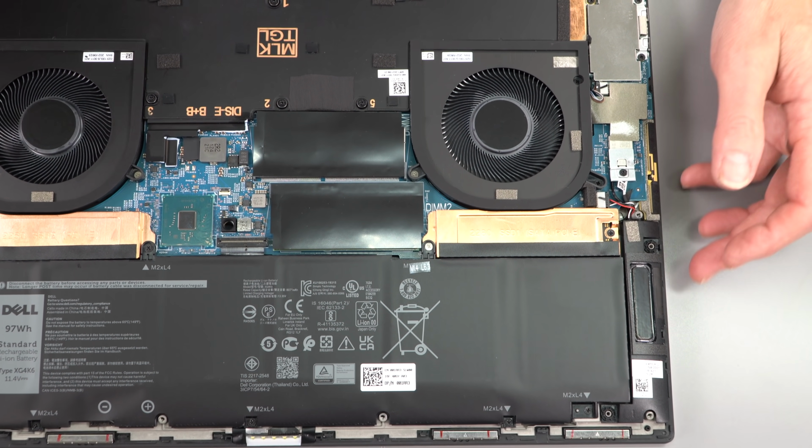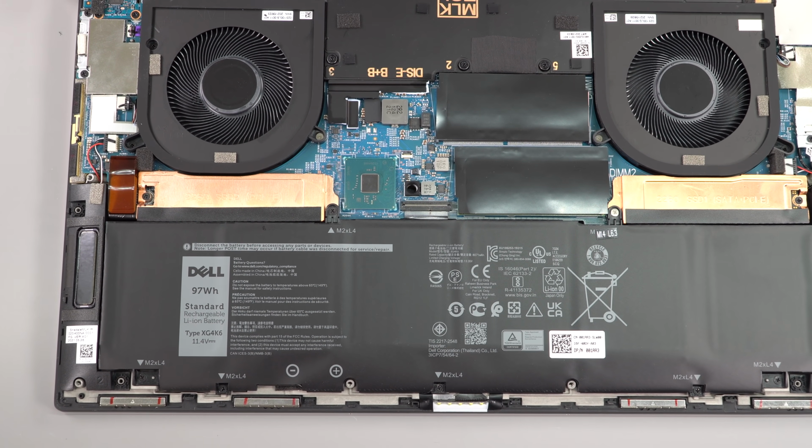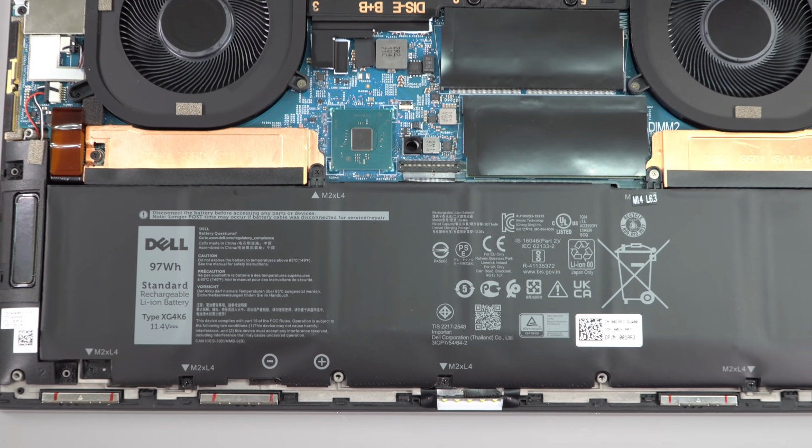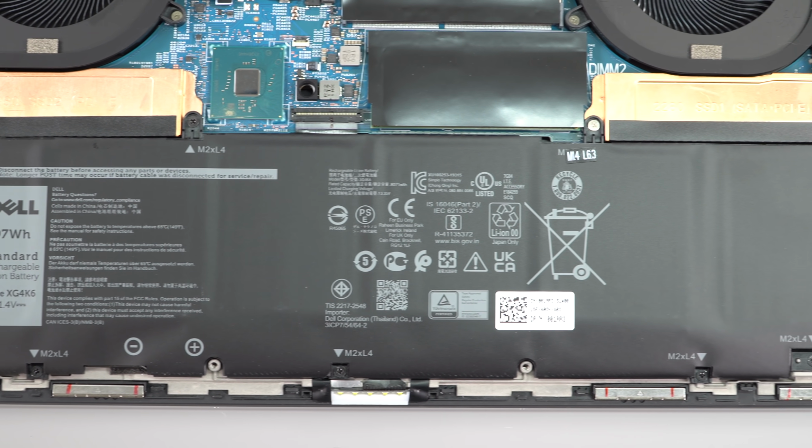It's okay. And pretty good speaker woofer here. The woofers fire down, the tweeters fire up, which makes sense sonically. And the big 97 watt-hour battery taking up most of the space towards the front of the chassis.